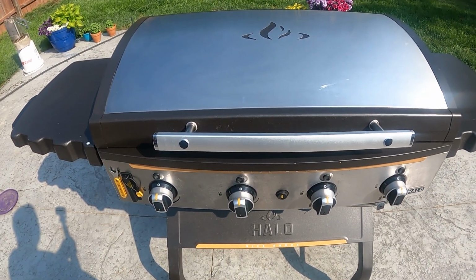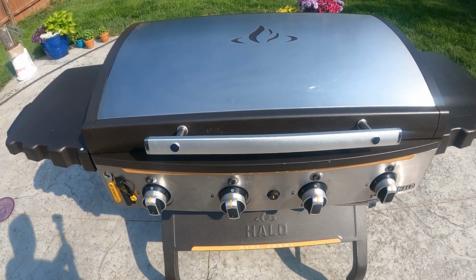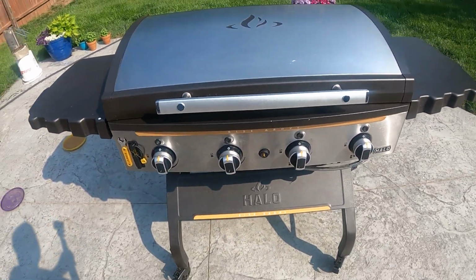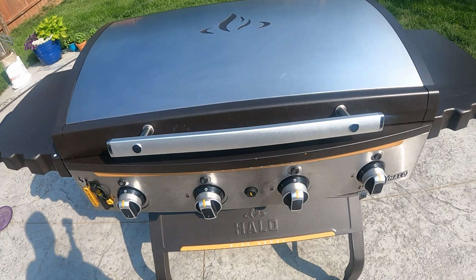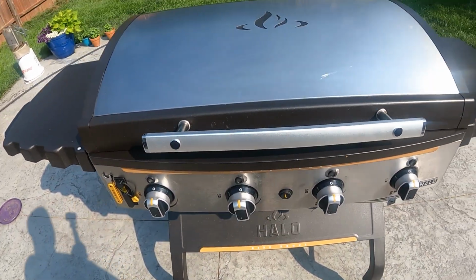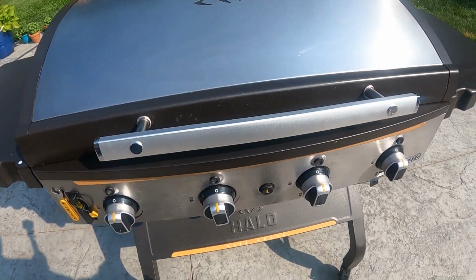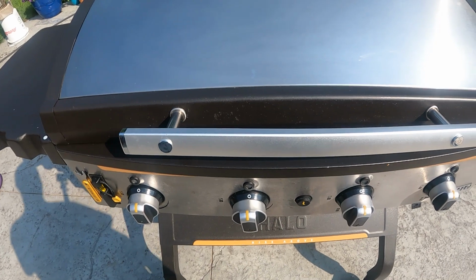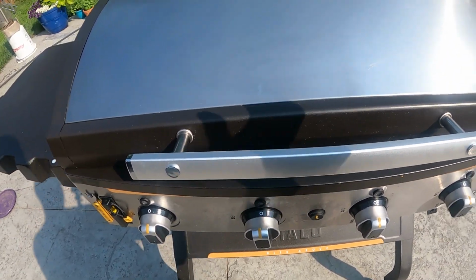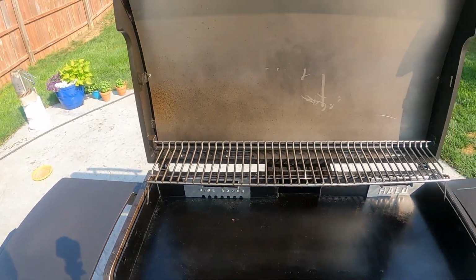Now, Blackstone did improve it on their newer ones, so they put some supports in there, because the first ones that came out were super flimsy. And I had an older Pro series too, so that one was kind of flimsy. But this thing, all the way to the handle, even not to bash Traeger or other grills, but I went and looked at the Traeger at Home Depot, and even the handle, this handle's just way more sturdy. That's just me, but anyways. So nice handle, and it's heavy, and it's insulated.